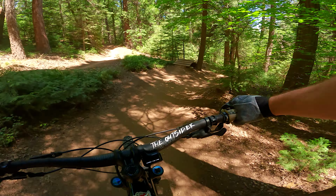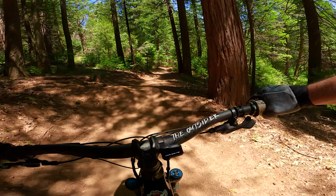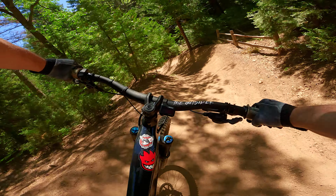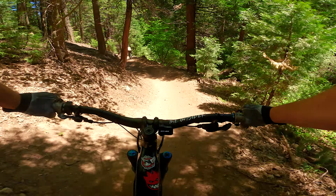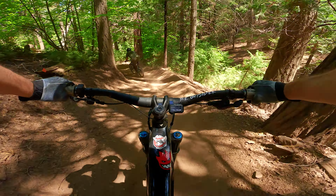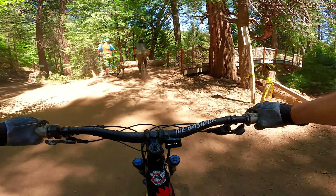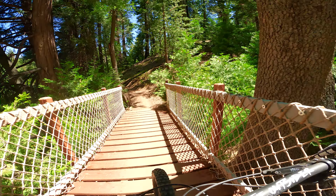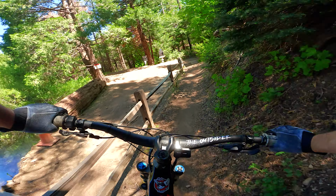Really like this drop right here, or you can go around it. Little double. And then we're barreling into the fast section. And I like to keep going right, because we're not done yet with this run. Got one more fast section left, folks.